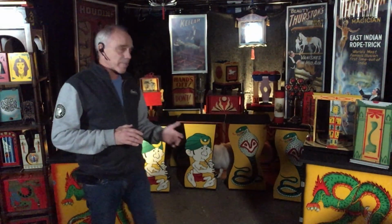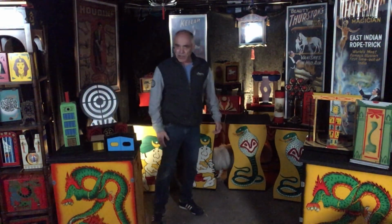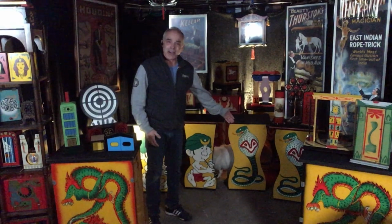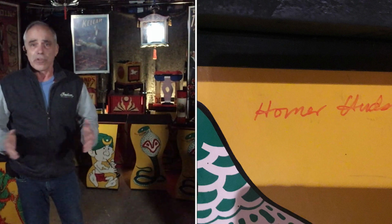Today I received a package, and I wanted to talk about how this happened. The package I received had a pair of Homer Hudson's matching snake charmer and cobra. And you can see I have another cobra and one behind it. But these came with signatures on them, and they were found in a storage locker by a person who is not a magician, and they offered them, and I made an offer and got them.